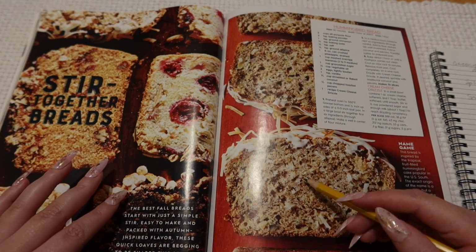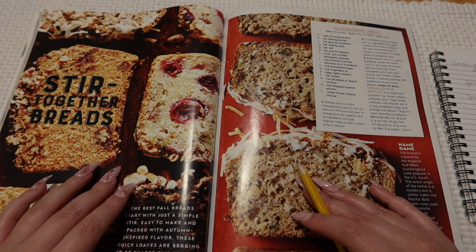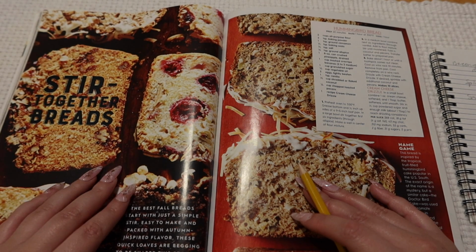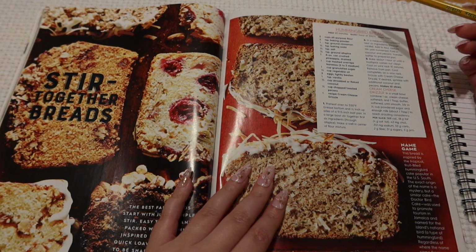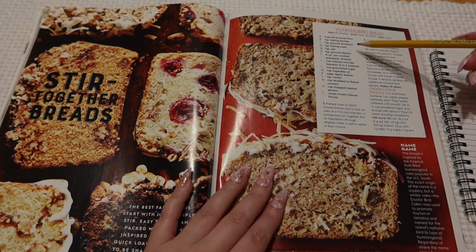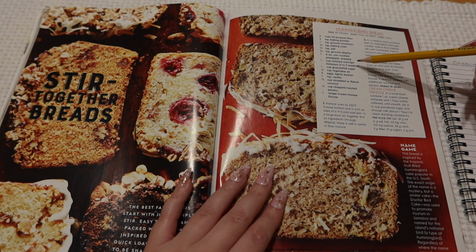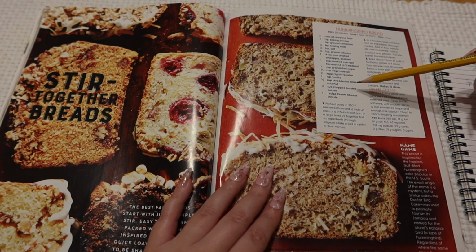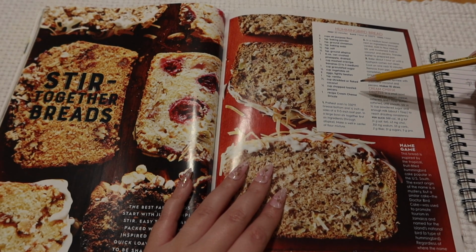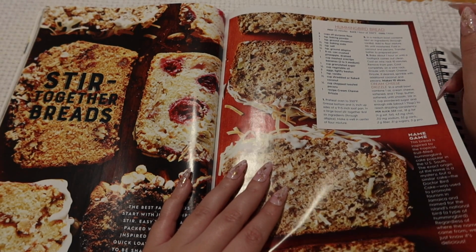Together breads. Best fall breads start with just a simple stir, easy to make and packed with autumn-inspired flavor. These quick loaves are begging to be shared this season. Hummingbird bread. Hummingbird bread has flour, baking powder, cinnamon, baking soda, allspice, crushed pineapple, drained over mashed overripe bananas. Well, that's interesting. Eggs, vanilla, coconut, toasted pecans, and cream cheese drizzle. That seems very packed with flavor.